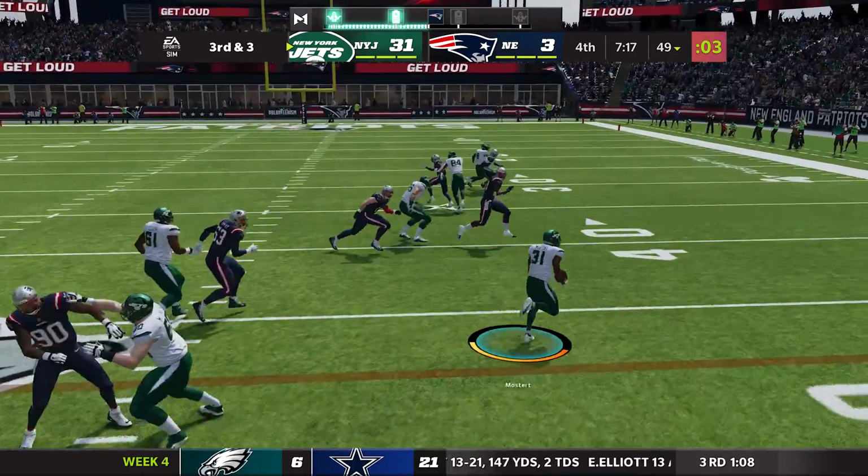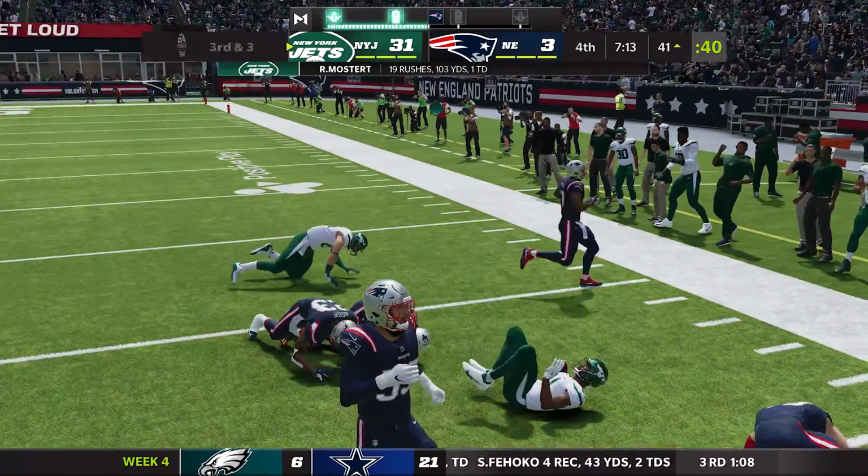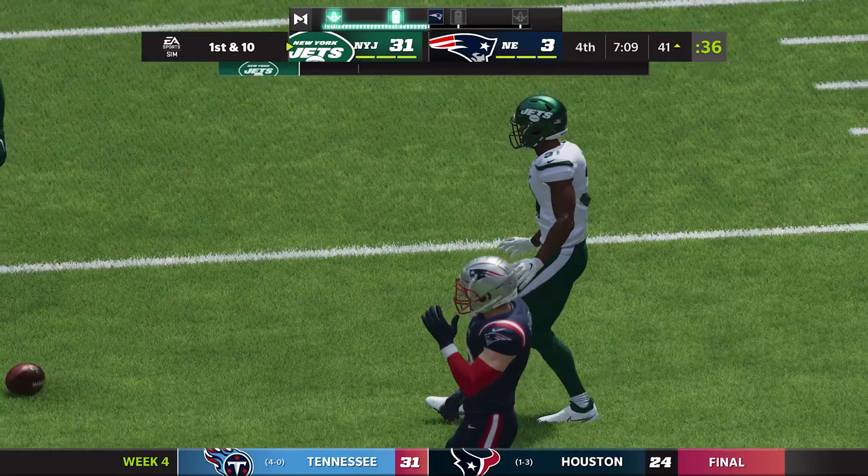They'll try and run here with Mostert. And we're still not done. We're still not done. Raheem Mostert hits the 100 century mark.